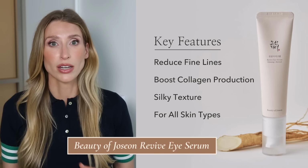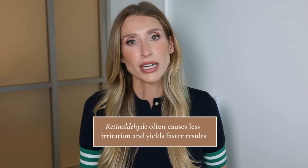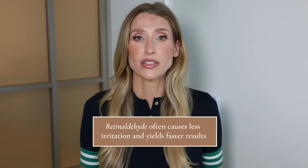A popular retinoid product to use around the eyes, and one of my personal favorites, is the Beauty of Chosun Revive Eye Serum. Aside from containing the retinoid retinaldehyde, which has been shown to smooth and strengthen the skin around the eyes, it also has niacinamide and glycerin and cholesterol to smooth and soothe the periocular skin. The beauty of using retinaldehyde instead of retinol is that many people will experience less irritation when using retinaldehyde, and they will also experience faster results.